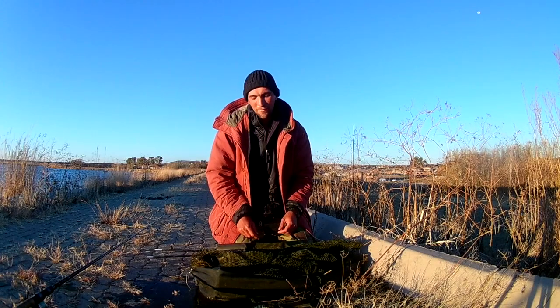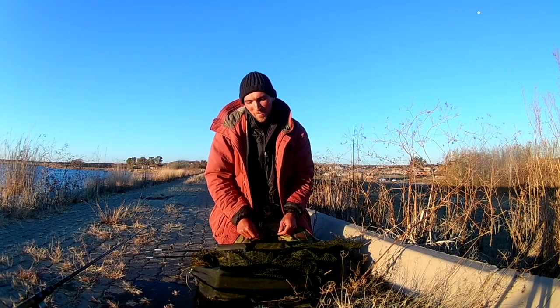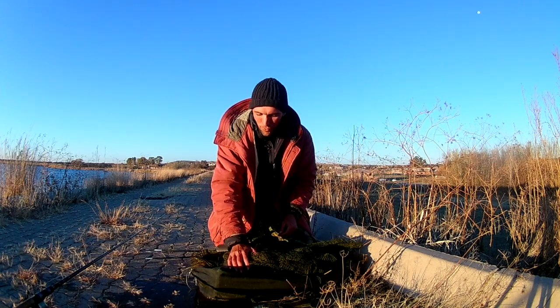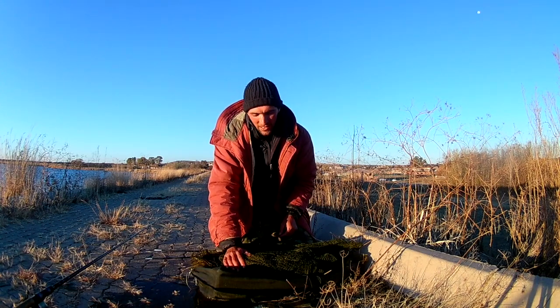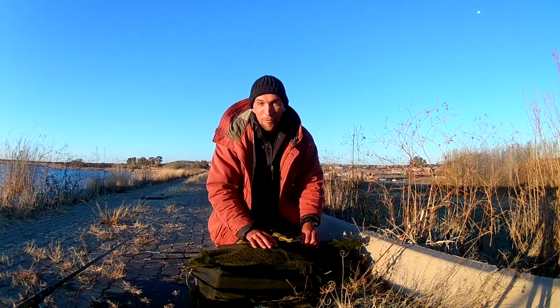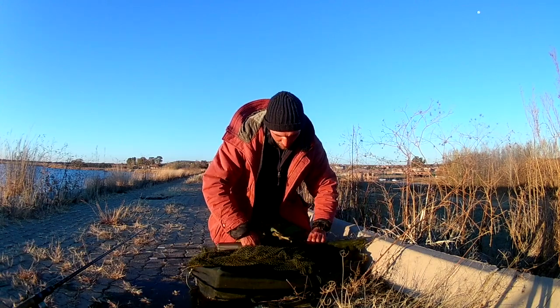It's about 5 in the afternoon now. I just had a belting run on my right hand rod, fished in the deeper water. And what an absolutely beautiful mirror. I'm lost for words. It's such a beautiful fish.